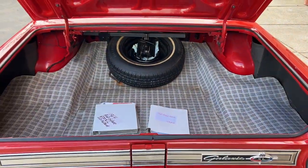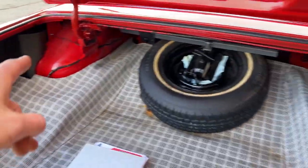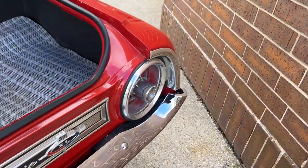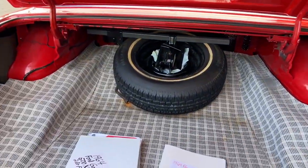Again, finished very nicely. Matte tire, spare tire, tire iron, jack, cardboard kit in there. Again, nicely painted there. Nice finish and weather stripping in here. Again, that's what I'm saying. Very nice restoration. Good attention to detail all the way around. Beautifully painted under there.